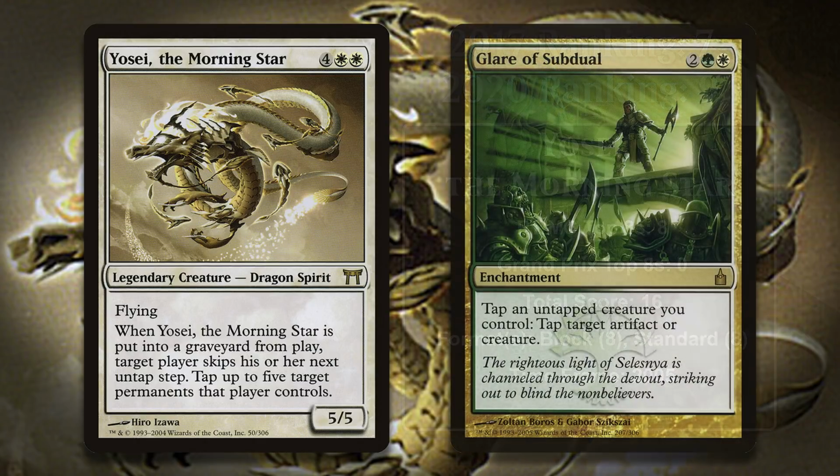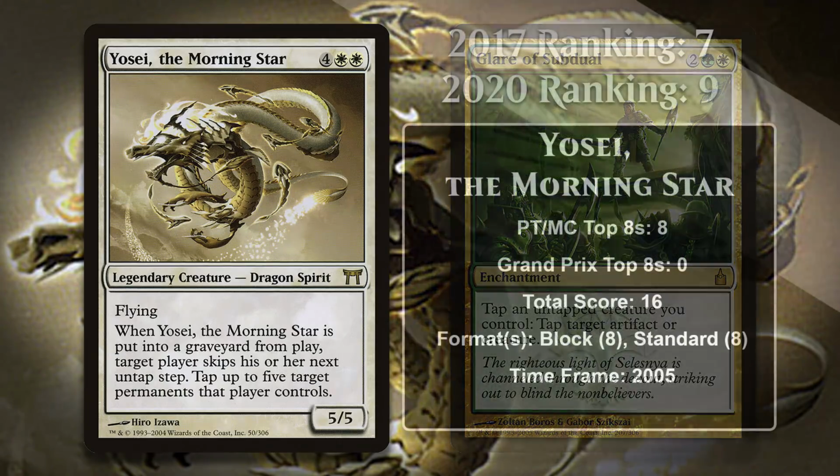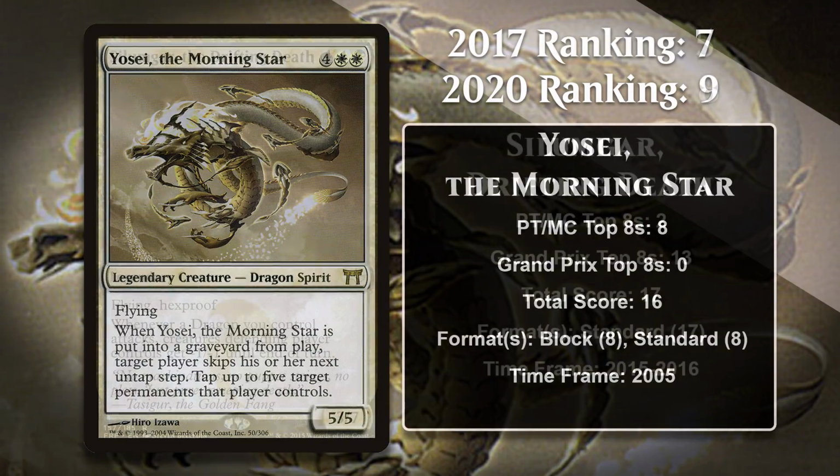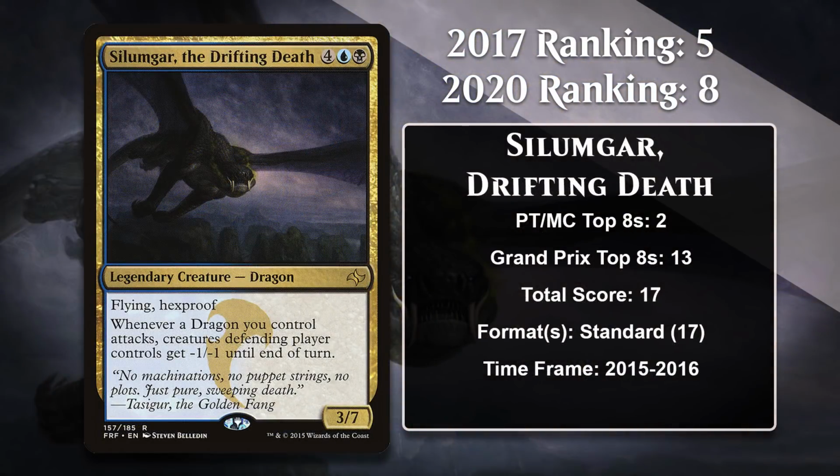with Glare in play. Most of the dragons in that cycle saw considerable play in both block and Standard, but were never played in non-rotating formats. Of the cycle, Yosei found the most success being played in lots of white decks in both formats, and now Yosei is the only remaining dragon from that cycle that's still on this list. At number 8, it's Sillim Gar, the Drifting Death, which was number 5 on the 2017 list.